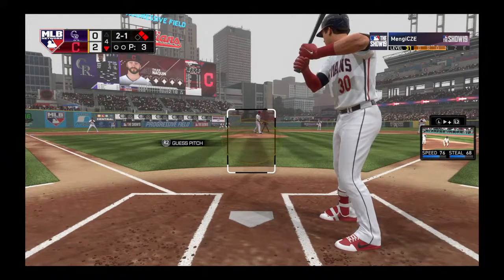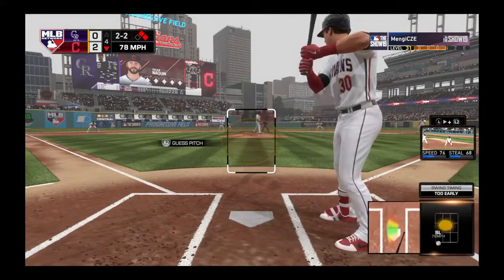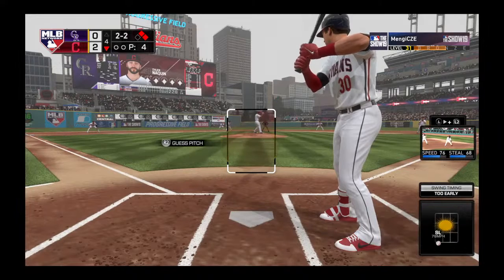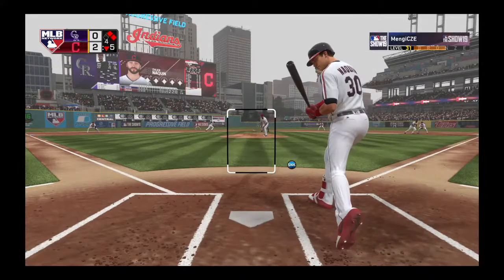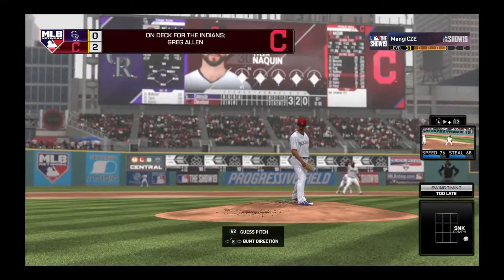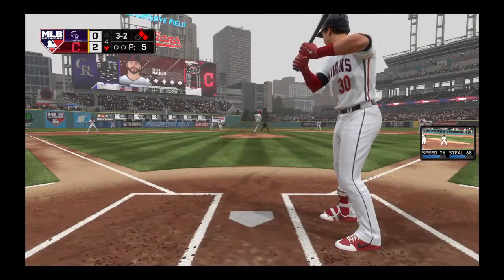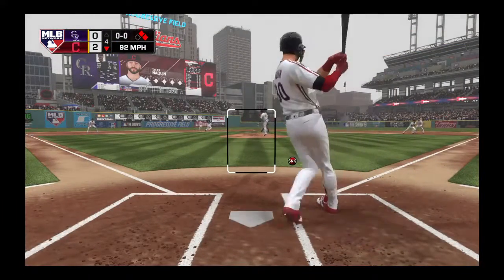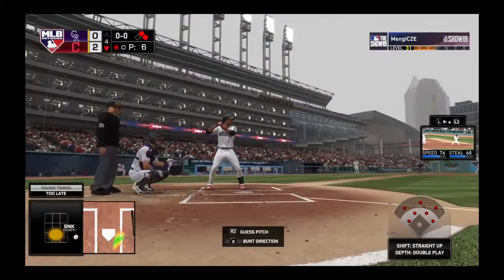2-1. Maybe getting a little jumpy in the box, so he steps out and asks for time. And he comes back with a gorgeous slider there for strike 2. Almost got him to go around, but instead it's ball 3. And they really bunch him up on that one as he swings and misses for the first out.